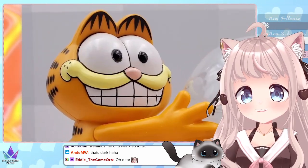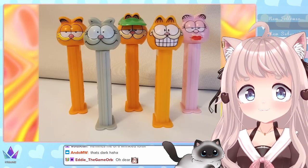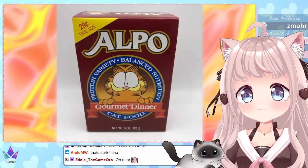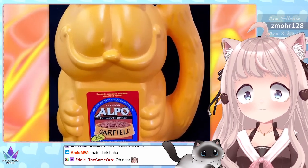Whoa, are you okay, bro? Not gonna lie, this was giving me the heebie-jeebies. There's obviously a bunch of Pez dispensers, too. Basically every character in existence has a Pez dispenser, and I guess cat food technically goes under the food category. This Garfield-themed cat food comes in a really cursed container, so I thought I'd mention it.